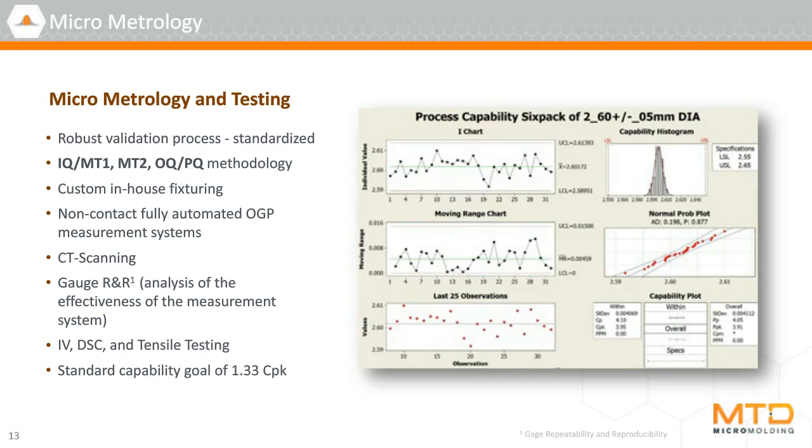Custom fixturing and non-contact OGP measurement programs are created and validated in-house for each part. Anyone can measure a part with a rubber ruler, and I assure you MTD sees this all too often. We always prove out our measurement system for all critical dimensions with a passing gauge R&R, so there is high confidence that the data we provide to the customer is valid and captured with accuracy.